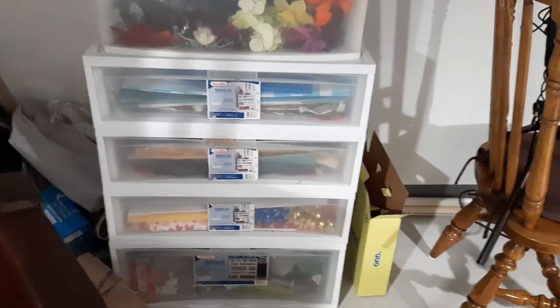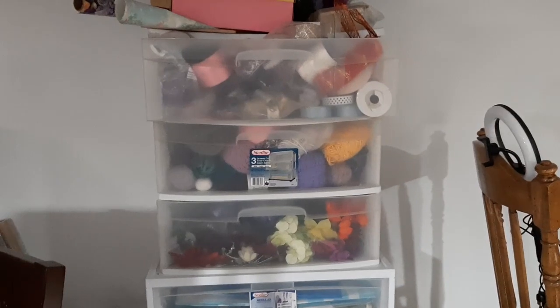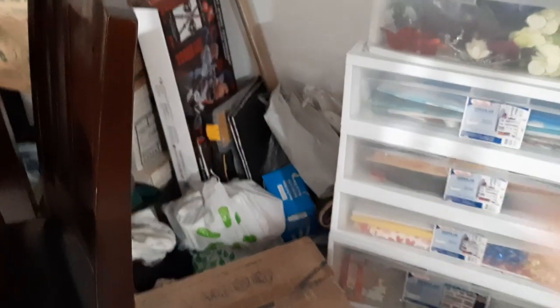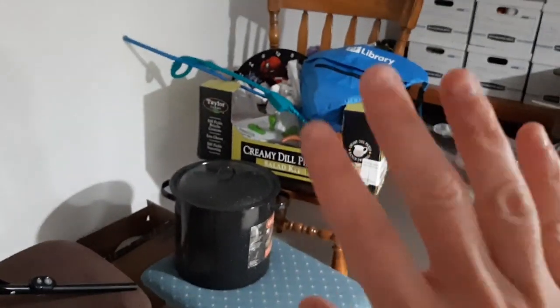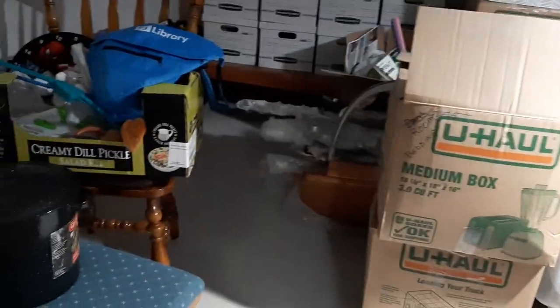And this is my craft area. Well, I mean, craft storage and gift wrapping supply area that needs to be gone through and cleaned up as well, because I also have this little overflow area here of crafting stuff and wrapping stuff and everything. I've started several piles in here of donation stuff, so that needs to be gone through.